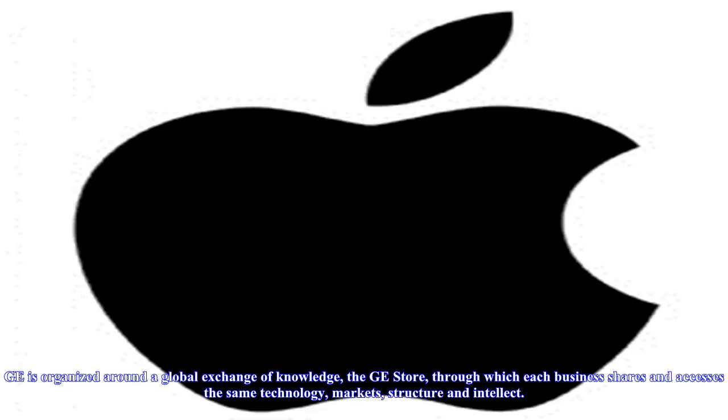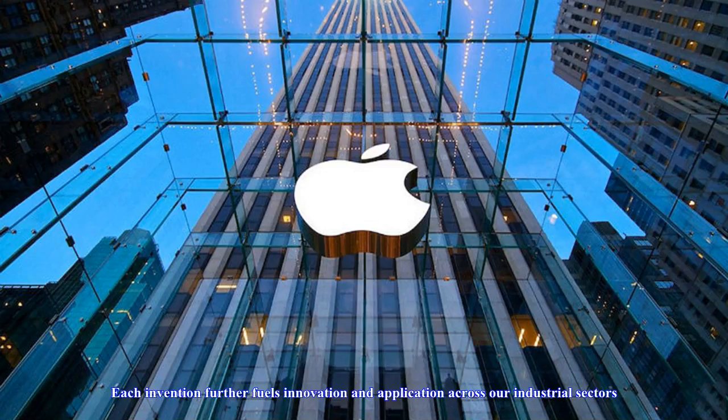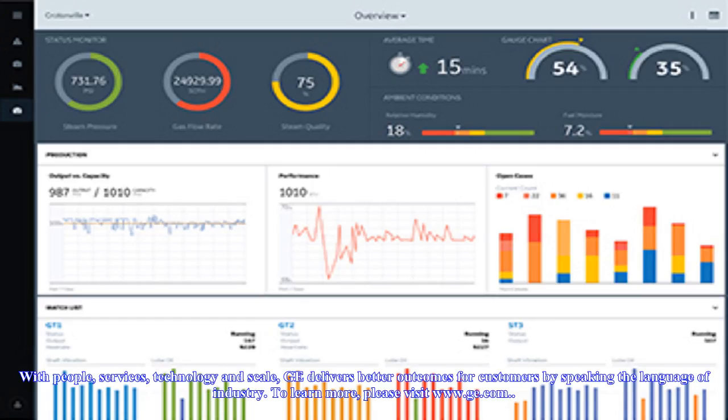GE is the world's digital industrial company, transforming industry with software-defined machines and solutions that are connected, responsive and predictive. GE is organized around a global exchange of knowledge, the GE Store, through which each business shares and accesses the same technology, markets, structure and intellect. Each invention further fuels innovation and application across our industrial sectors. With people, services, technology and scale, GE delivers better outcomes for customers by speaking the language of industry.